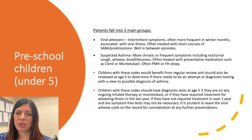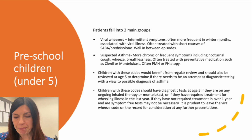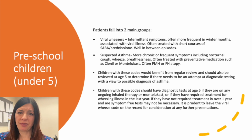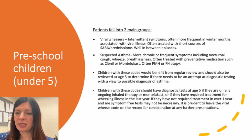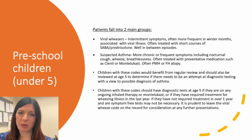So often these children are given salbutamol to relieve those symptoms, and occasionally they're quite severe and they are given some prednisolone. But the key point about them is that they are well between episodes.